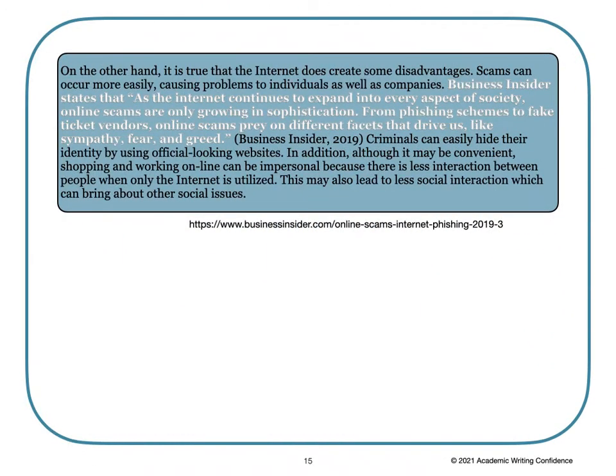All right, let's look at our second body paragraph and see where we could improve that paragraph as well. Again, we can find a quote from somewhere to help prove our idea that scams can occur more easily. This quote from Business Insider states that online scams are only growing in sophistication. It's a good idea to use information from somebody who is more of an expert on the topic who agrees with your ideas.